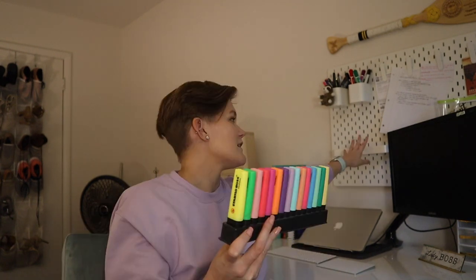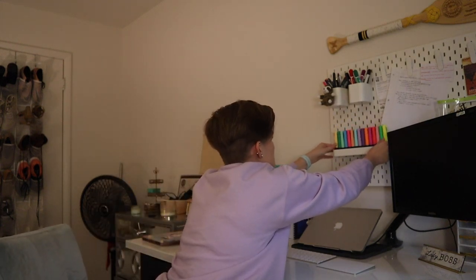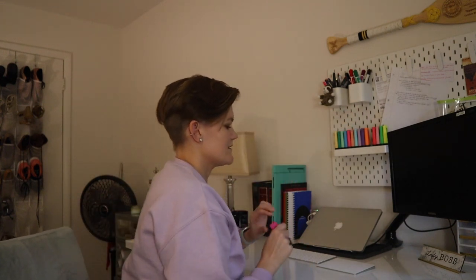not necessarily create such an eyesore, especially if you're doing a lot of highlighting. I don't know, I just like the option of pastel versus neon. This set is more expensive, but it does come with this cute little organizer thing, and like you saw, it fits perfectly on the shelf here. If I'm sitting here reading, here I am reading at my desk, and I need to highlight, I can easily put them back. It's great.